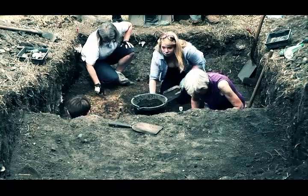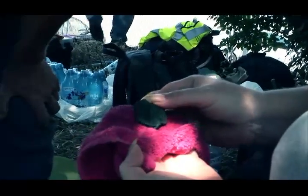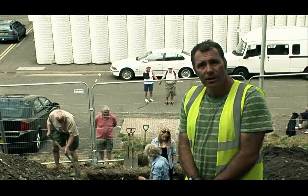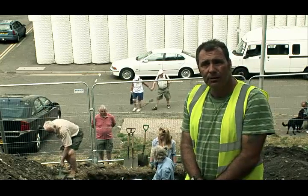Most of the excavation work has been undertaken by members of the public. It is a community archaeological project, and obviously they are renewing and refreshing their own skills and learning new skills as they're going. So really, for the amount of time that we've been here, they've actually undertaken quite an amazing piece of work.